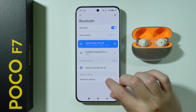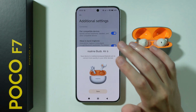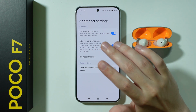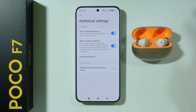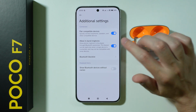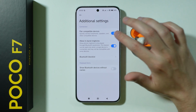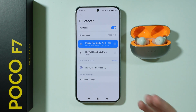Additional step that you can perform is go to additional settings, and over here we have, let's actually close this. We have the pair compatible devices option, which allows you to quickly connect earphones, speakers, and other compatible devices. You probably want to have this option enabled. However, if it's enabled and you cannot connect your Bluetooth device, you can just turn it off for now and then try to pair. And I think that's all that we can do in the settings in general.